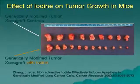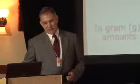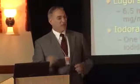Now, this is what happens when you give iodine to cells, and this is an oat cell carcinoma that has had the ability of the cells to absorb iodine enhanced. Look at what happens over a 10-day time period if you can get the cells to absorb iodine. That versus that in 10 days. Iodine induces apoptosis, and iodine will take away cancer.